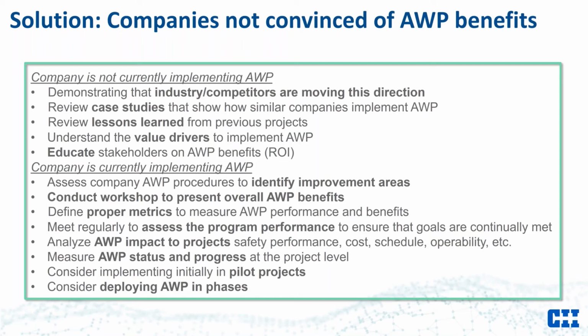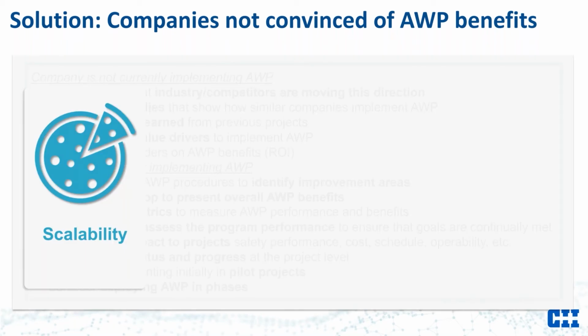Michael? Thanks, Neil. So in this barrier case, the company is not convinced of AWP benefits. Therefore, they're not moving forward with implementing this CII best practice. So some solutions that the industry noted was scalability, is that you can scale AWP for small projects or portions of large projects. It doesn't have to be all or nothing. The Scalable Advanced Work Packaging Report Best Practice Guideline from the Construction Owners Association of Alberta in May of 2019 provides some insight for implementing those key AWP principles and practices in a scalable application.